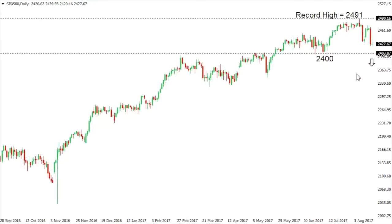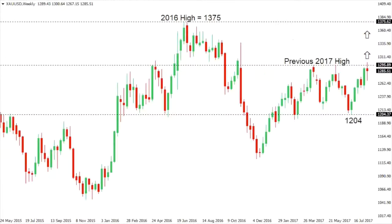And if we do see that happen, it could finally set the stage for a potential bearish structural shift in this market, opening the door for an even more pronounced decline in the weeks ahead. At the same time, if the market is unable to establish below 2400, the pressure remains on the top side, and we could see another push back towards and above the recent record high, just shy of 2500.